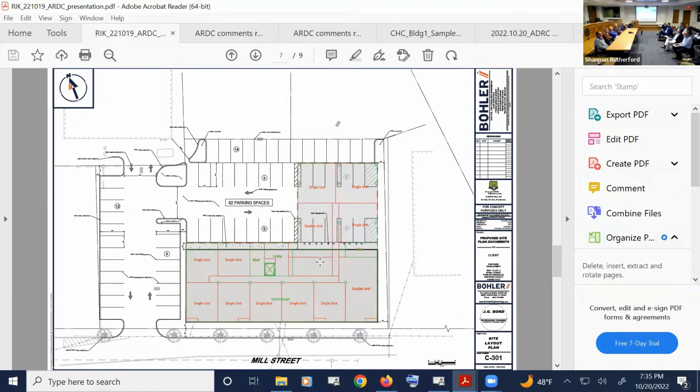We'll manage our parking lot. I understand, I've had other properties where parking is appropriate. I don't understand. How does this work? Do you need a relationship with your neighbor to allow your tenants to use his property to access your property? That's what they're doing right now.